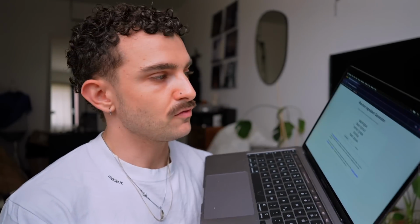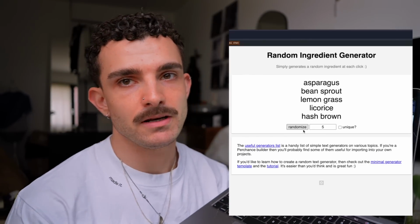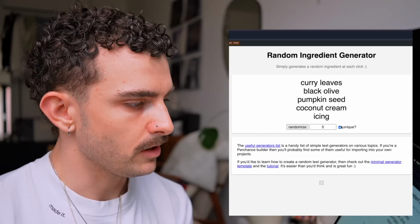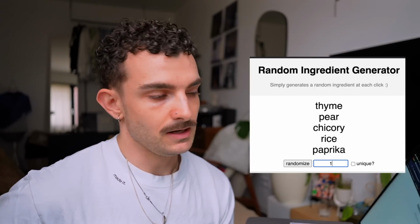Hi. Here we are. I'm sure I've told you guys what it is we're doing today. So I found this website that randomly generates ingredients. Today we gotta randomly generate those ingredients. It's literally just called random ingredient generator. You can randomize these ingredients and say how many it's supposed to tell you. Unique, what does that do? Okay. I think I'm gonna go with 1 to make it a little bit more exciting and just generate each ingredient on its own. And I think I'm gonna go for 6 ingredients. I think 6 ingredients can make a nice meal.